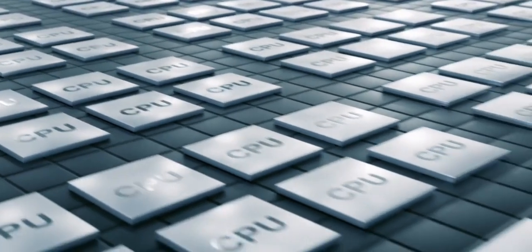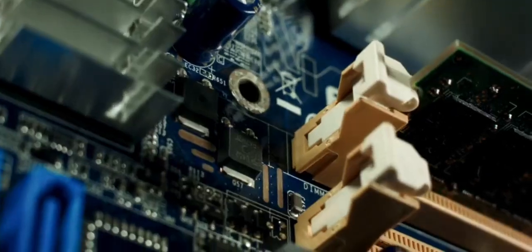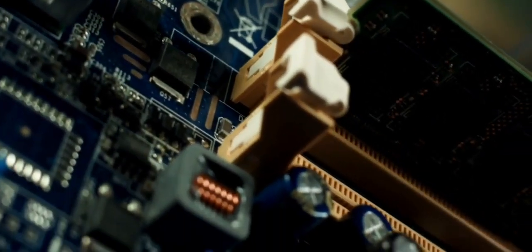Aside from that, this workstation includes 2 processors, which provide 40 cores when combined. This is especially beneficial if you run several intensive programs simultaneously. Moreover, 192 GB of RAM also provides ample temporary storage space.